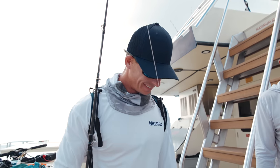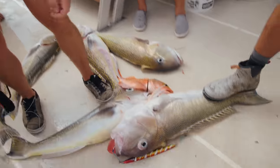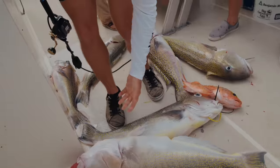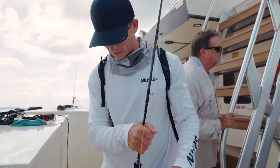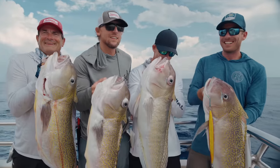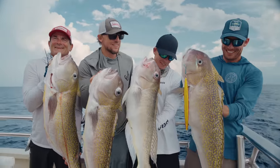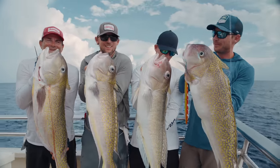Wow. I think that one takes the... that'll make a man happy right there. That's my biggest ever golden tile for sure. Definitely. Biggest. All right, guys, what a better way to end the trip. As Ben said it, tiles and smiles, you can't beat it, man. Look at this. Stud golden tiles for the boys, the very end of the trip.